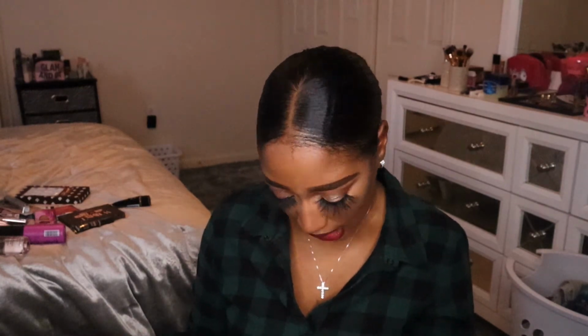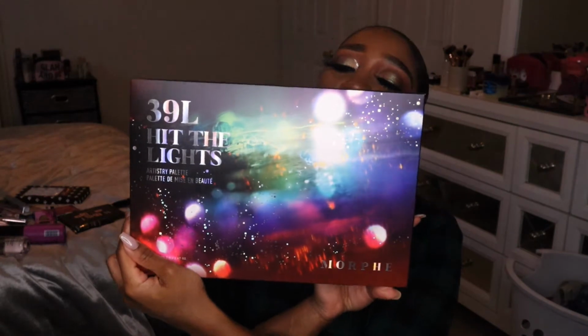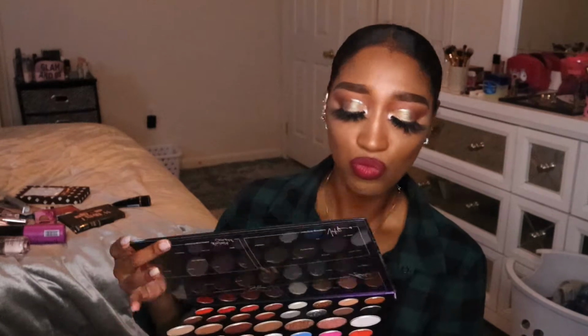It's so gorgeous. I used to see it in Ulta, and I wanted to pick it up, and then I just kept talking myself out of it, like, you don't need it. But when I saw it was on sale, I went ahead and got it. So this is the 39L Hit the Lights eyeshadow palette. And I think the main reason why I got this palette, y'all probably know the main reason why I got this palette.